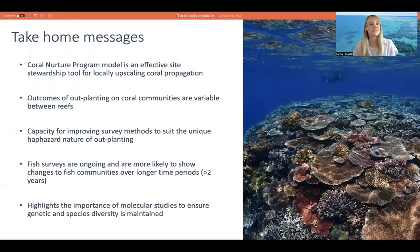So just some key take-home messages. Through this work, we found that the Coral Nurture Program model is an effective site stewardship tool for locally upscaling coral propagation. The outcomes of our planting over 2 years on coral communities is variable, but coral cover can be increased at sites with naturally low coral cover, particularly for commonly outplanted species. There's also capacity for improving the survey methods to suit the unique haphazard nature of the Coral Nurture Program outplanting.